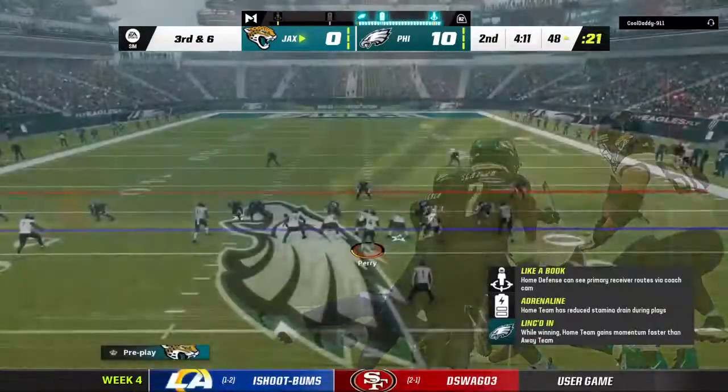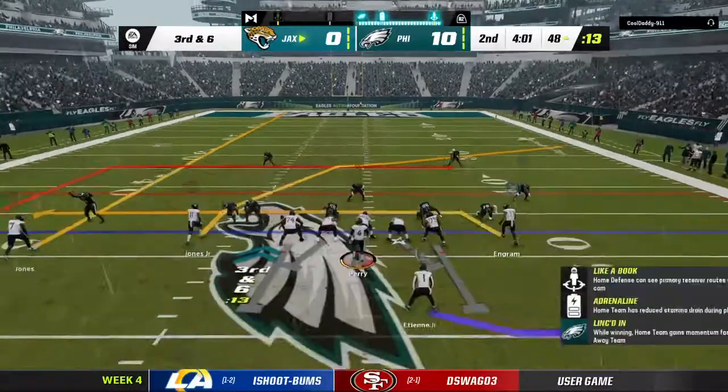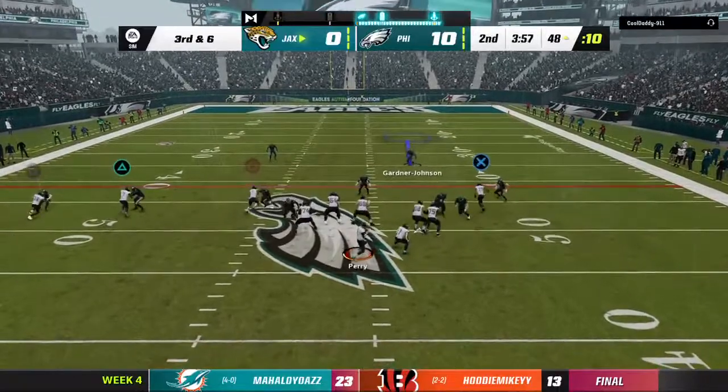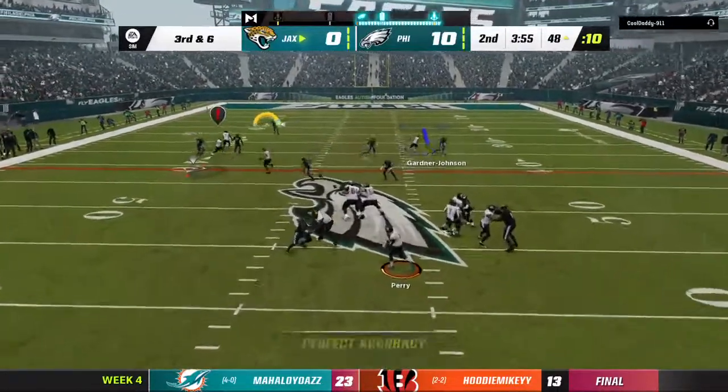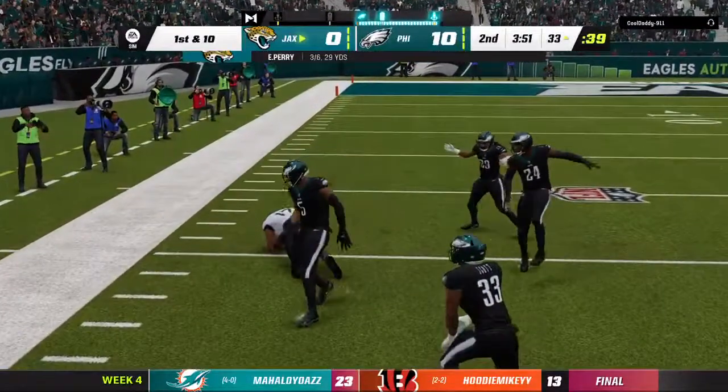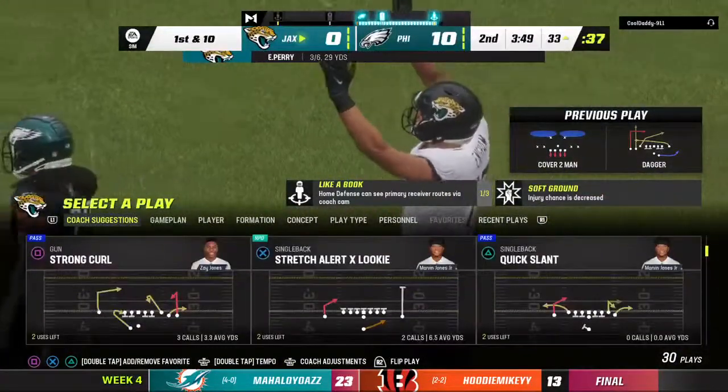Yeah, and the deflection works both ways. Maybe a defender gets a hand in the way and it pops in the air. And sometimes you throw it so hard your receiver can't handle it, and he pops it up in the air for the defenders to grab as well. But a moot point there as they were able to connect. And he has another first down as they'll get the ball down to the Eagles' 33.